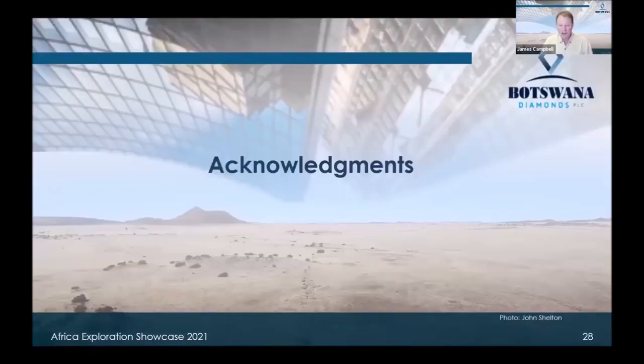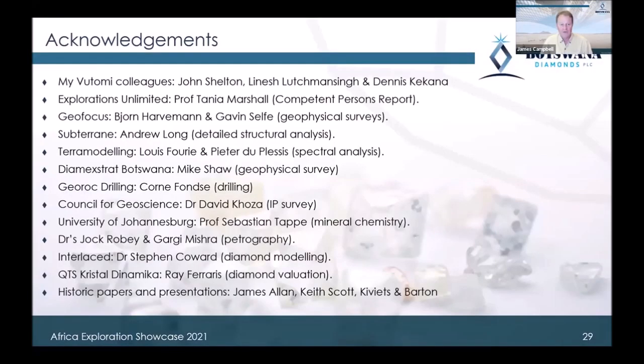And then before I hand back to the chair, you can read the slide, I'm not going to go through it. To do something like this, if you're a junior, you don't have the capacity that you would at De Beers, for example, of your geoscience center, your mineral resource management department. I'm the sole permanent employee in Botswana Diamonds, so I have to rely on expert consultants, expert academics, expert contractors to get the work done.